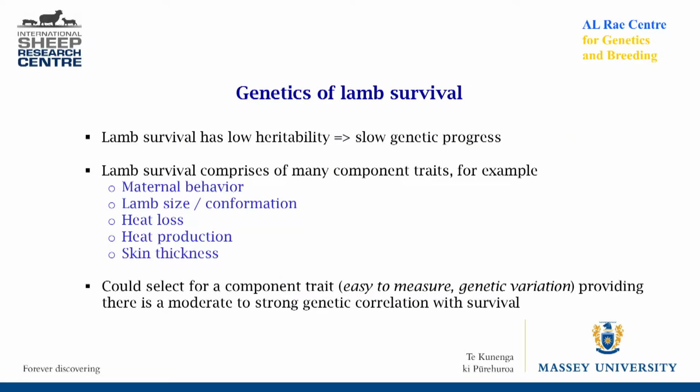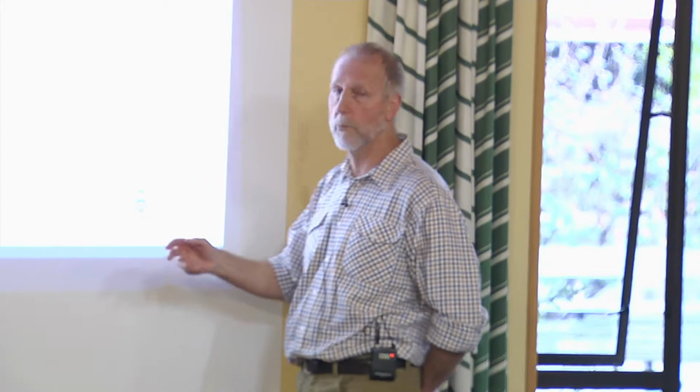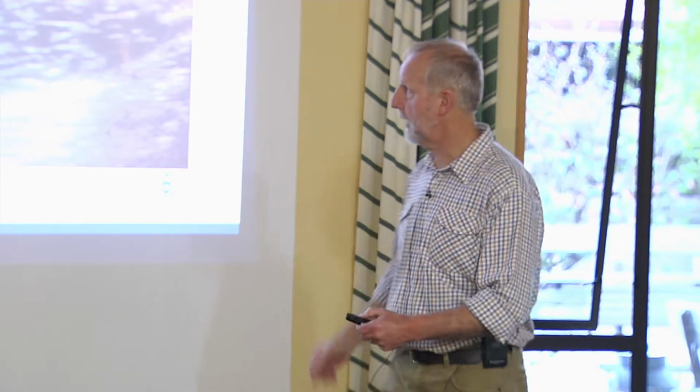I think you're all aware that lamb survival has a low heritability. If it didn't, we wouldn't be here having this discussion today, because we would already have fixed it. Part of the problem is that lamb survival is made up of a bunch of different traits. Sometimes if we can get one of these component traits that has a bit of genetic variation in it, it's correlated with the trait of interest, lamb survival in this particular case, and it's easy to measure, then we might be better off by selecting for that component trait. And that's what we were setting out to look at.